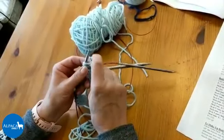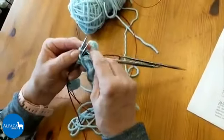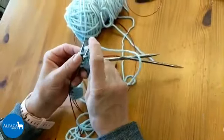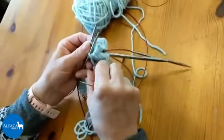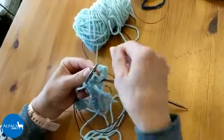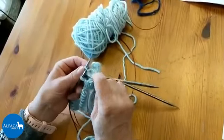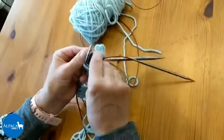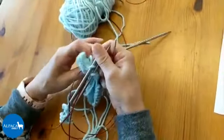Then we're going to go a knit off, purl, and then purl off, knit. And then knit off, purl. You want it to be tight. And then a purl off, knit. And then we go a knit off, purl, and a purl off, knit. Now, these 2 stitches are going to be connected to the back.